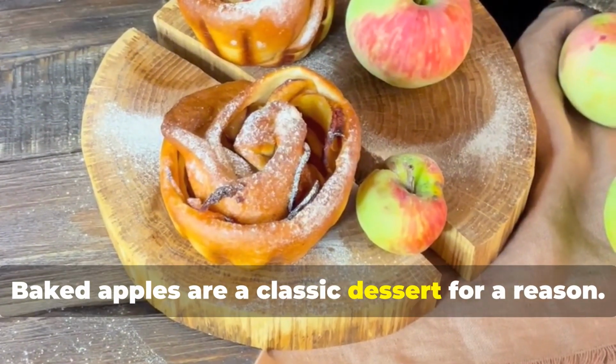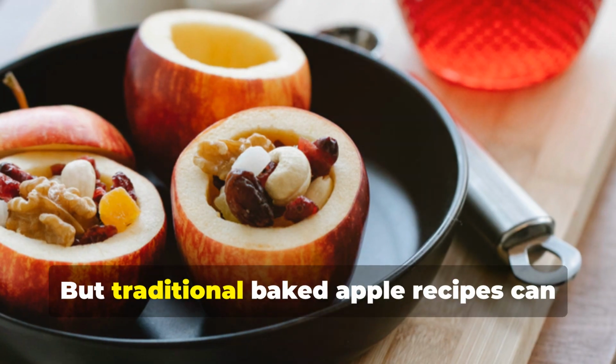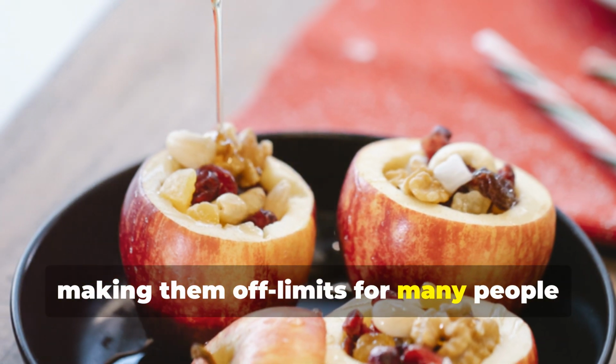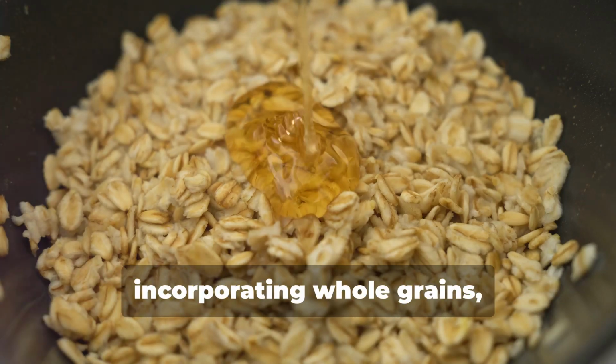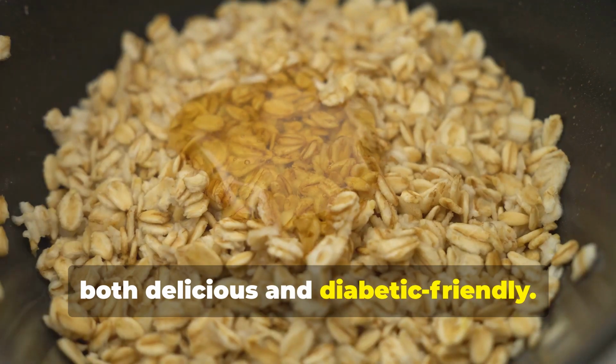Baked apples are a classic dessert for a reason. They're warm, comforting, and oh so delicious. But traditional baked apple recipes can be loaded with sugar, making them off-limits for many people with diabetes. That's where our healthy twist comes in. By using natural sweeteners and incorporating whole grains, we've created a baked apple recipe that's both delicious and diabetic-friendly.